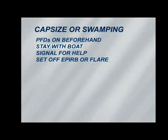Even when the vessel is floundering, it is most important that everyone stays with it. It is far easier for rescuers to find an upturned hull than a bobbing head. If people are in sight, signal for help. If not, set off your EPIRB or a flare.